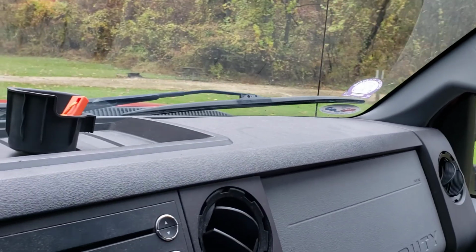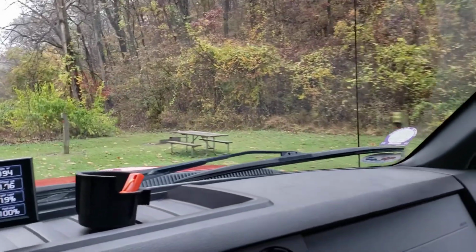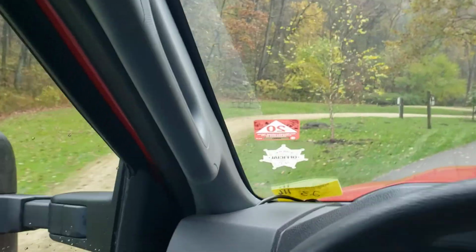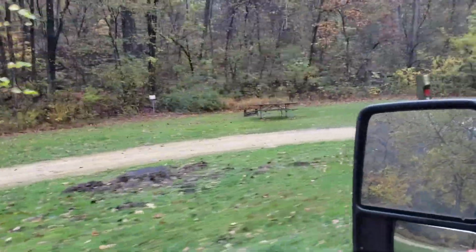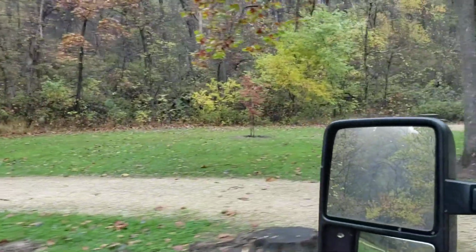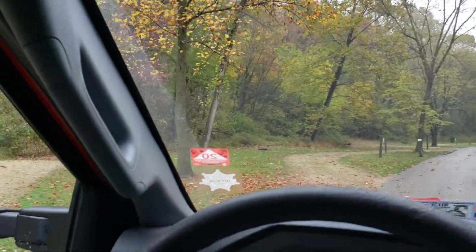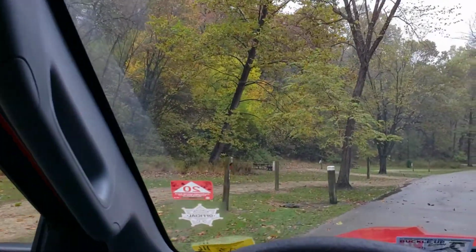192, 193. Got a pull-through site here. The only problem with the pull-through sites is, to me, they face the wrong way. This one ain't terrible. This is Site 209 for the pull-through, but it's completely round. I got a longer travel trailer, it wouldn't fit very well there, but you face the trees. Same thing with this one. Kind of facing the trees might be better than facing the road, but it depends on which way you'd prefer to face.